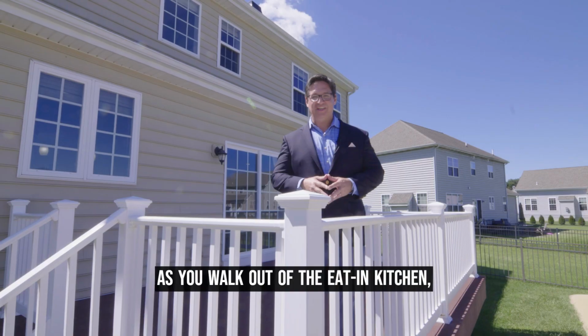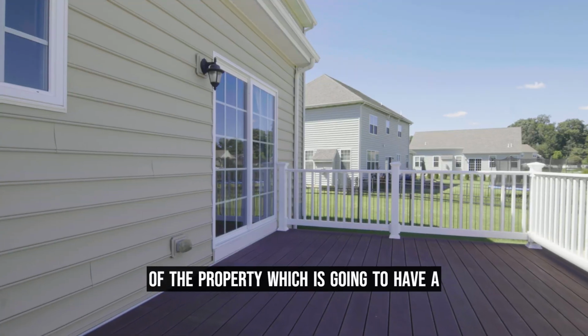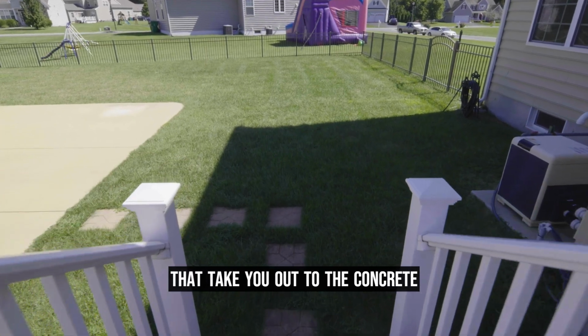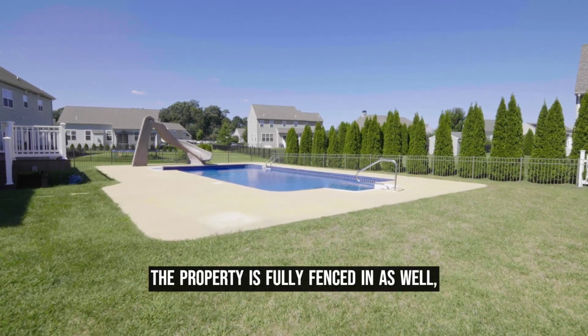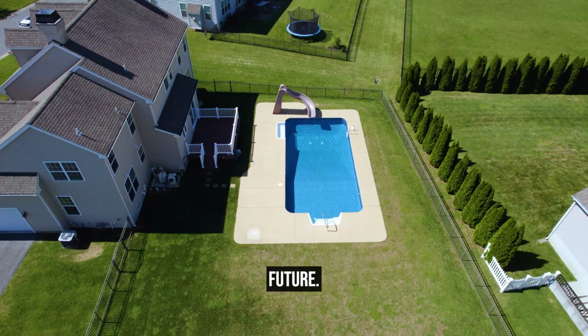As you walk out of the eat-in kitchen, you come to a synthetic deck on the rear of the property, which is going to have a nice long life. We have some stones that take you out to the concrete surround on the beautiful in-ground pool. The property is fully fenced in as well, which gives you some privacy and offers a great backdrop for landscaping in the future.